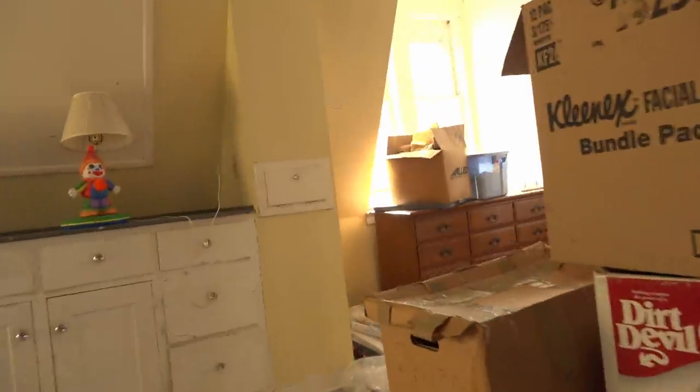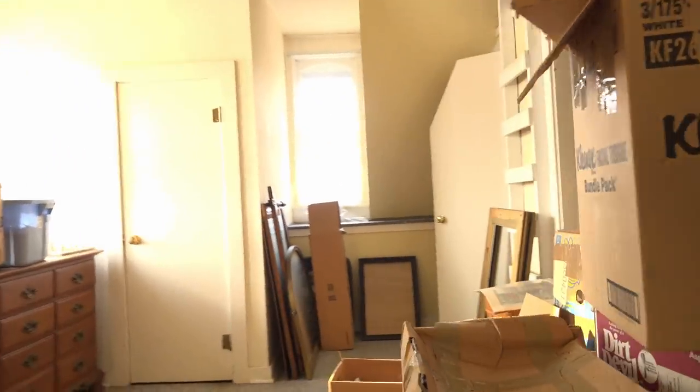Up to the attic. Can we get that any brighter? We can. Good. There we go. Up here does not appear to be a lot cooler up here. There's not. I don't feel any heat up here. It doesn't mean there's not. They just didn't bother turning it on.